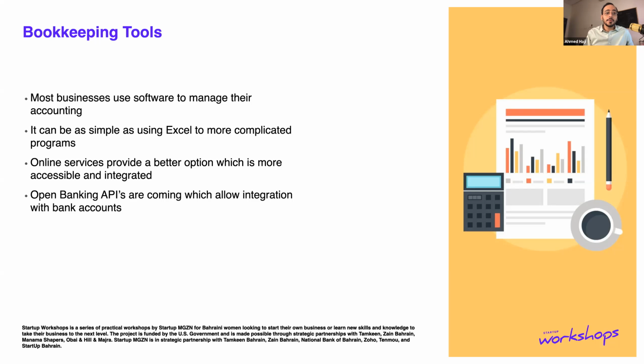Now we are looking into bookkeeping tools. As I told you in the beginning, there are places that are still using that famous blue notebook to keep their accounting, but it's not the proper way to do it. Probably, yes, it's the cheapest way. You just need a 200 fills notebook. But again, the time that you are going to spend reconciling and accounting and counting and saving this information anywhere, and the ability to track whatever you are selling and all of that is not something that's worth doing.